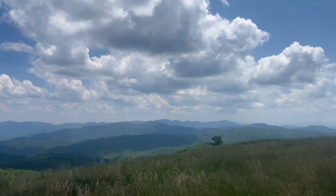So here are some views from the hike itself and the mountaintop. The panoramas at the end of the video are really out of this world. I really enjoy all the time that I've spent up here, and it really never gets old.